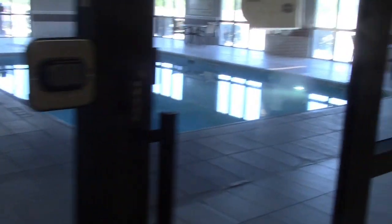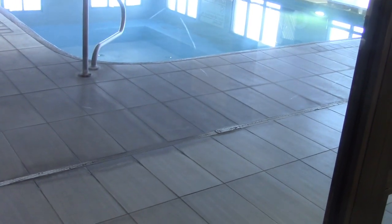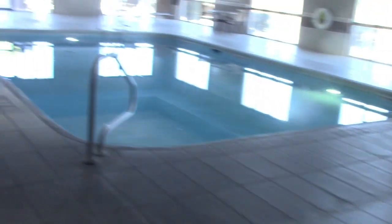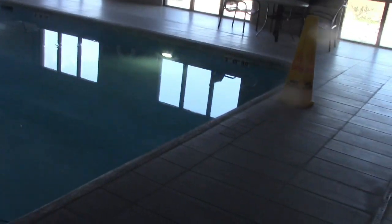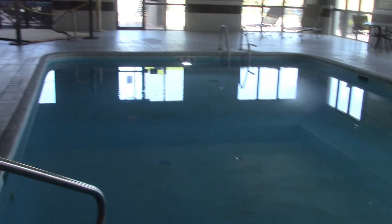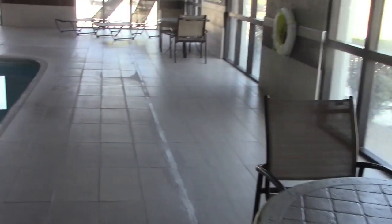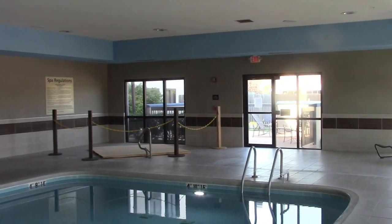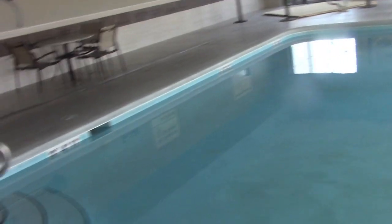There's a pool area right here. The hot tub is not working. So the hot tub was closed, but I think the pool is open right here. There's a little pool right here, and some lounge chairs. I think the hot tub is closed right now, but this is the pool, where you can do some swimming.